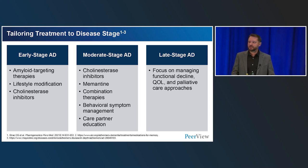And then the late stages, this is when it gets really, really challenging. This is where we really want to help support the family, talk about long-term palliative care options and things like that. But we're really trying to prevent patients from getting to the second and third stage. To Dr. Wolf's point about asymptomatic Alzheimer's, we're not there yet, but we certainly want to try to prevent people from getting to these stages.